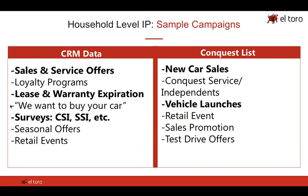So some other sample campaigns besides what we've already talked about is promoting different seasonal offers that you have or retail events. You can use this to your advantage in any form and fashion that you're wanting to promote a certain event, a certain offer. Drive traffic into it by reaching people who are interested, good intenders, instead of just hitting everybody and hoping that you're hitting a few of the right people.